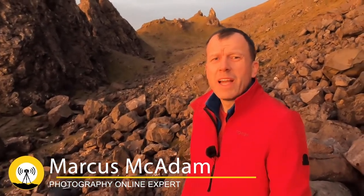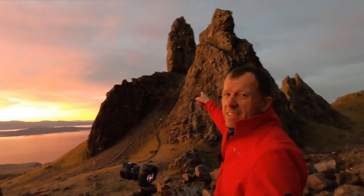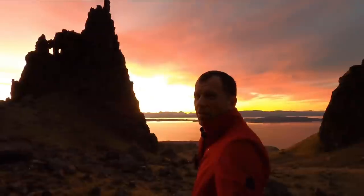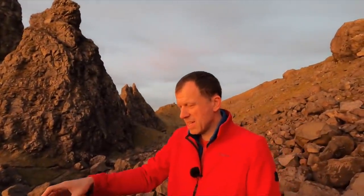Well, I don't know what time of day it is where you are, but here it's very early in the morning. But what a morning it is, check that out. This rock here is actually called the Old Man of Storr, but this rock here is called Cathedral Rock for obvious reasons. And there was a forecast of a good sunrise this morning, so I've walked up here and I'm just taking some shots as the colour appears in the sky.